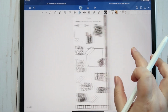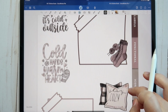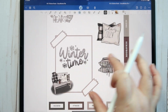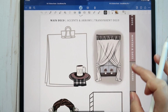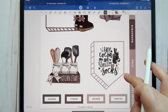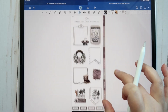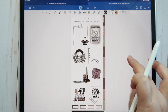So it's the first page of deco. Here's the second page. More quotes and things like that. This bench is so pretty. I love it. And then we have some deco on this page. And that's just fun. This is very farmhouse vibes with the plaid and all of that. I just love it so much.